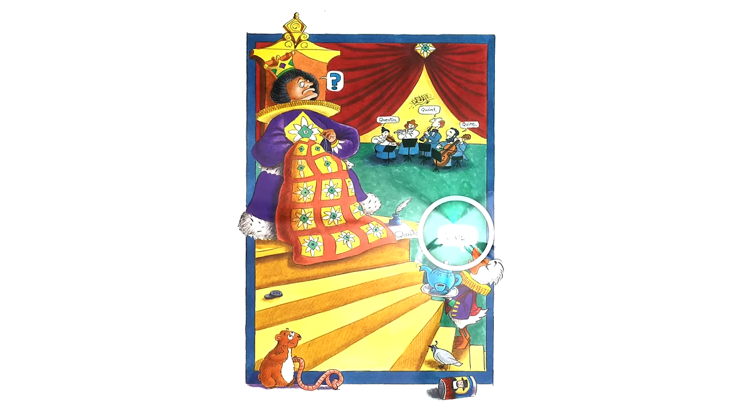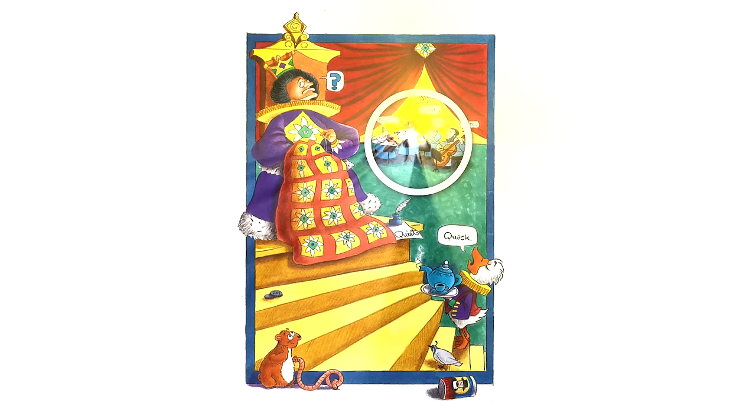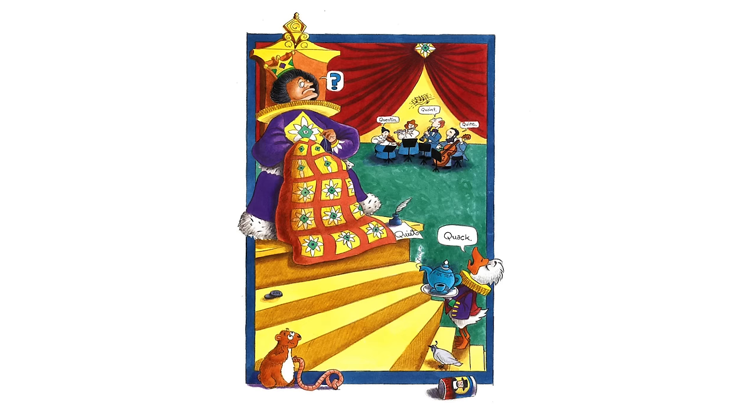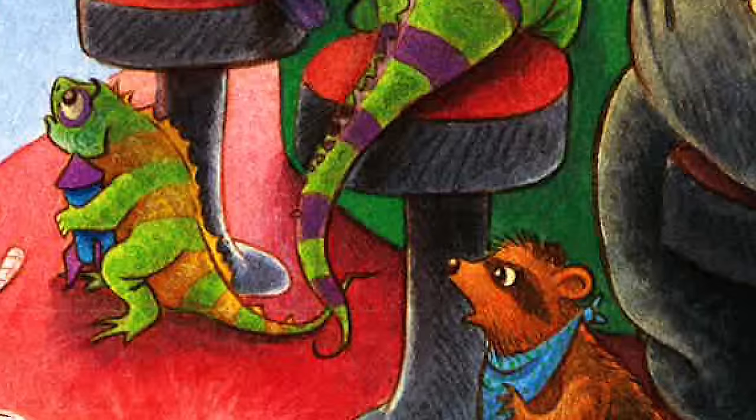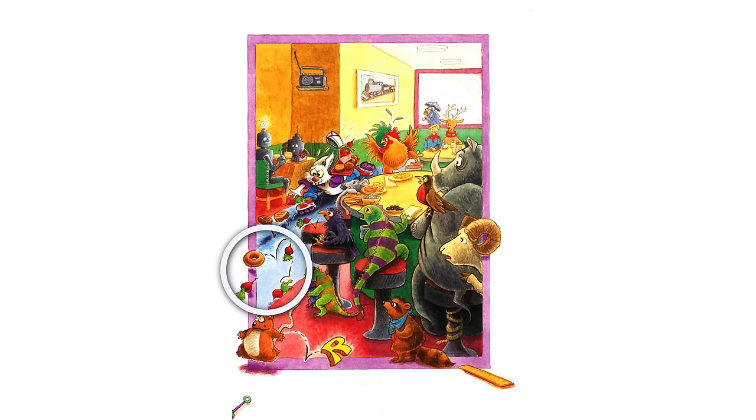In the background, four people are playing music. They're called a quartet. The letter Q. The letter R. Rosie Rabbit races rolls and radishes round the restaurant on red roller skates.